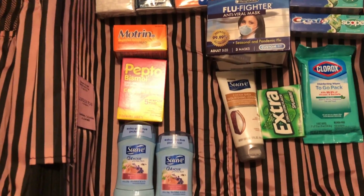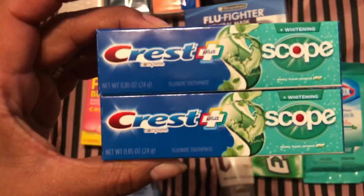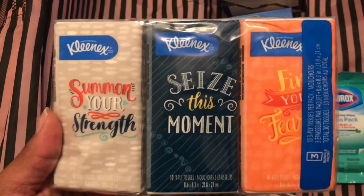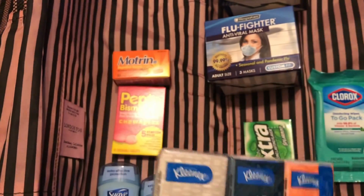So besides the obvious things that you need, of course, deodorant. You need your toothpaste, of course. I always bring some hand lotion. A lot of times when you don't have Kleenex, you always need a Kleenex. So I always keep one handy.